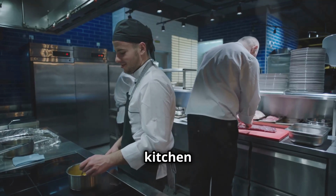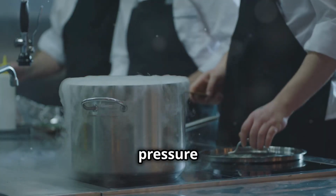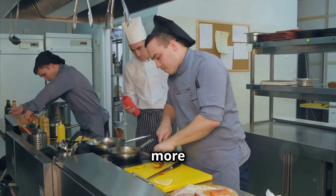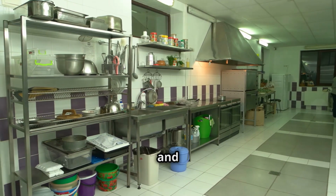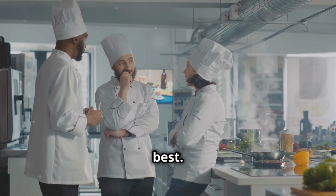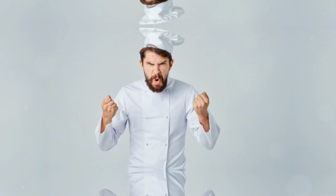You think running a kitchen is all about fancy plating and Michelin stars? Think again, it's a pressure cooker in here and only the strong survive. Whether you're a seasoned chef or just starting out, these tips will help you run a more efficient and successful kitchen. We'll be covering everything from organization and time management to inventory control and staff training. So, buckle up and get ready to learn from the best. This isn't some amateur cooking show, this is about running a tight ship and delivering bloody brilliant results.